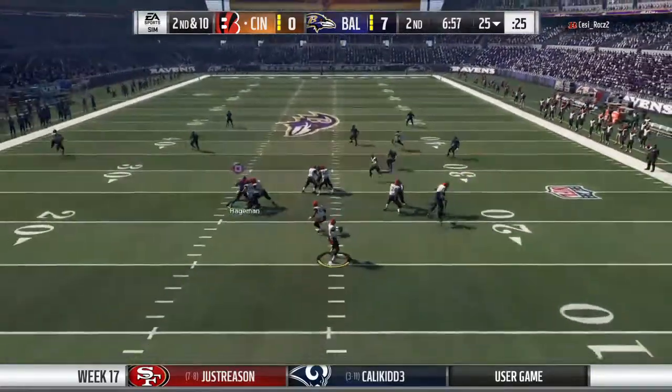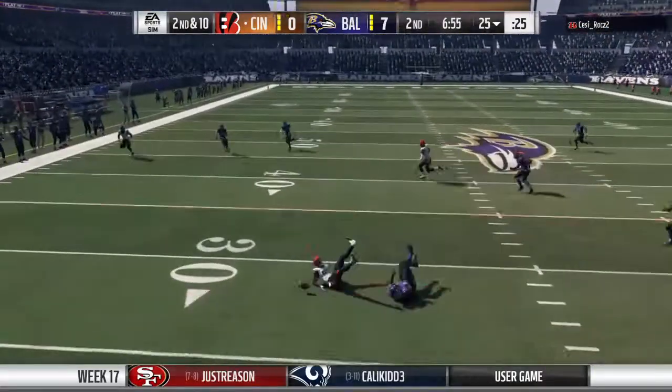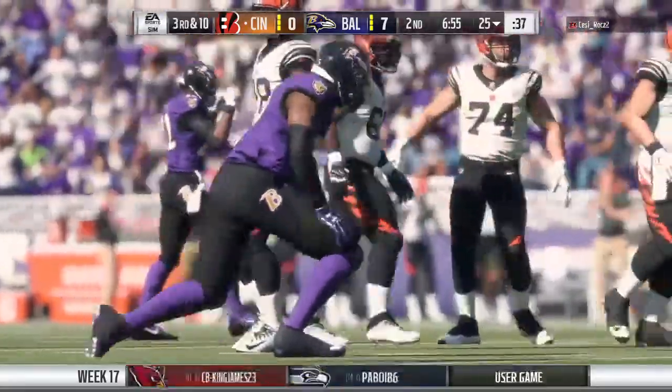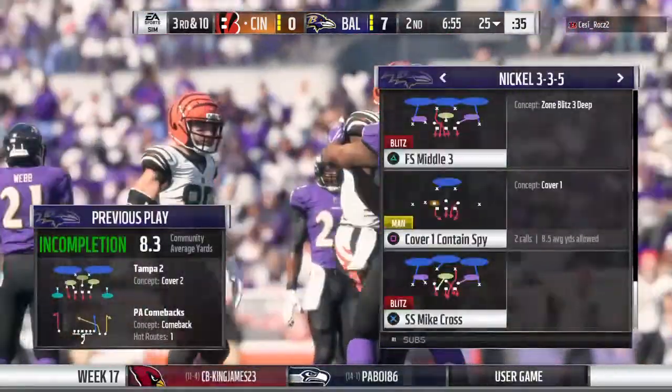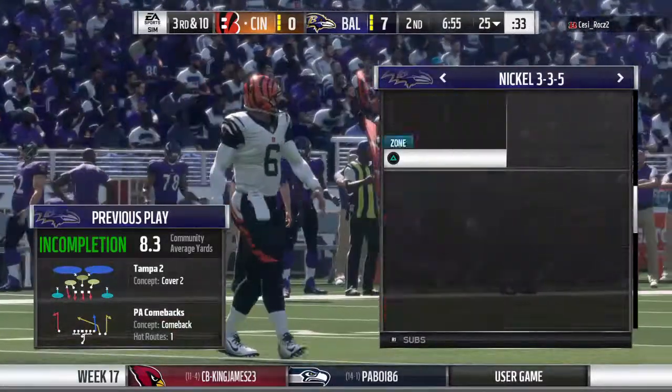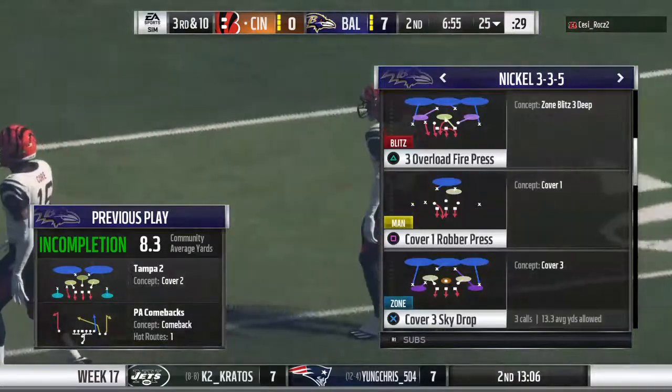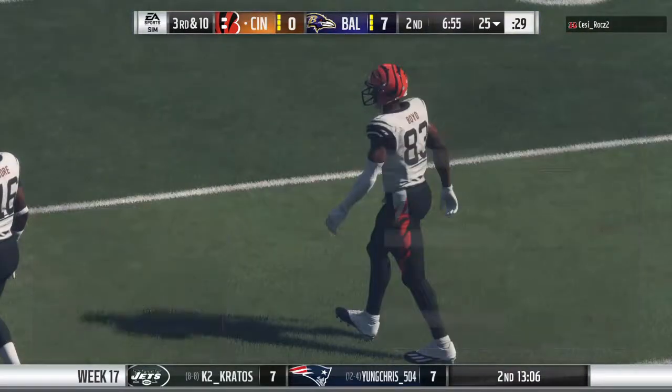And here comes throw number 1 for the backup QB. And incomplete there. A nice hit jars the ball free and brings up 3rd down. It's a lot of contact going on there, and in the end, unable to keep 2 hands on the football and bring it into his body. Everything looked pretty good until the finish.